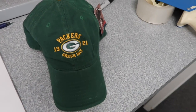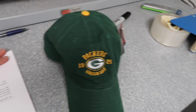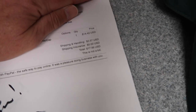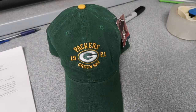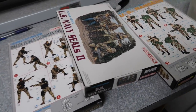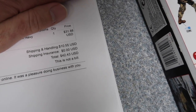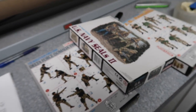Let's get to it. This is a Packer's cap with tags. Sold for $14.42 plus shipping. Ship that to Minnesota. Delta Force, Rangers, Navy, these are model characters. Sold for $31.88 plus $10 shipping going to New Jersey.